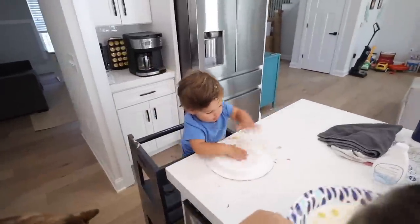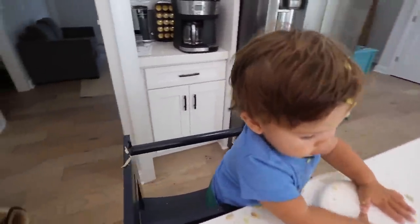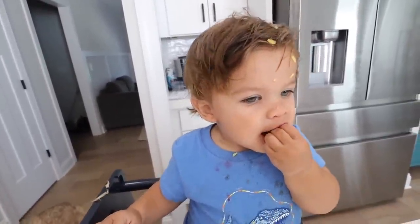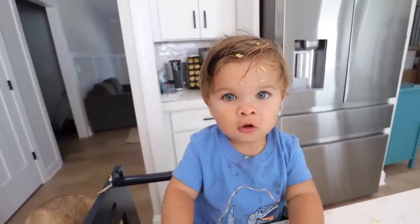The joy of having a toddler. He just put the whole plate on his head. Isn't that lovely? Got some rice up there. He's like, I'm done. It goes on my head now. Oh, he's filling in some of it, huh? What a sweet boy you are.